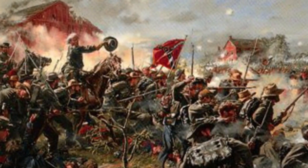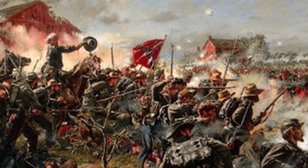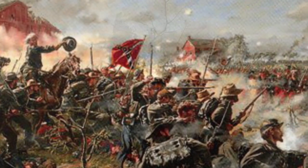Around 5:30 in the afternoon, about an hour after Hood's assault had been launched on the right flank, and about a half hour after McLaws' attack had begun in this area, Barksdale's Mississippians come charging out of the woods behind me and launch this incredible attack that just shatters the apex of the Union line. Some say that that moment was actually the high watermark of the Confederacy and not the charge by Pickett and other divisions the following day.